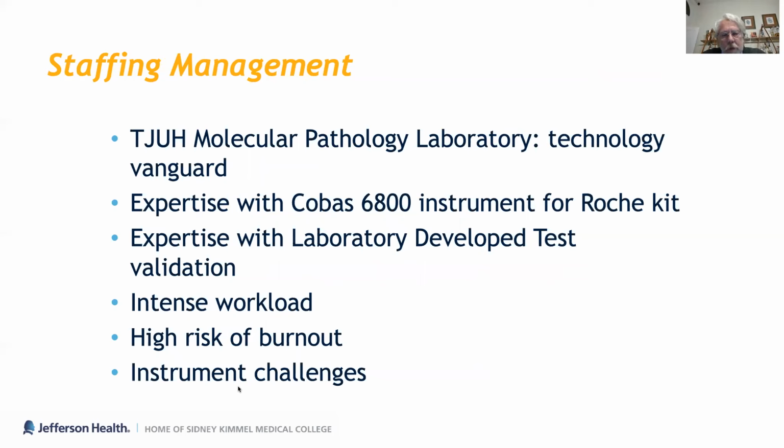Okay, so that's technology. Staffing has been a major, I would say, tour de force. At TJUH in the clinical lab, I think the technologists in the molecular pathology lab are the technology vanguards. They do the most tests at the highest level of the technology spectrum. We had the Cobas 6800 instrument for Roche, and our technologists had significant experience with that, so that was a real plus. We also had expertise in laboratory-developed test validation, and that enabled us to very quickly get the EUA from the FDA for the tests that we developed that hadn't previously been certified.